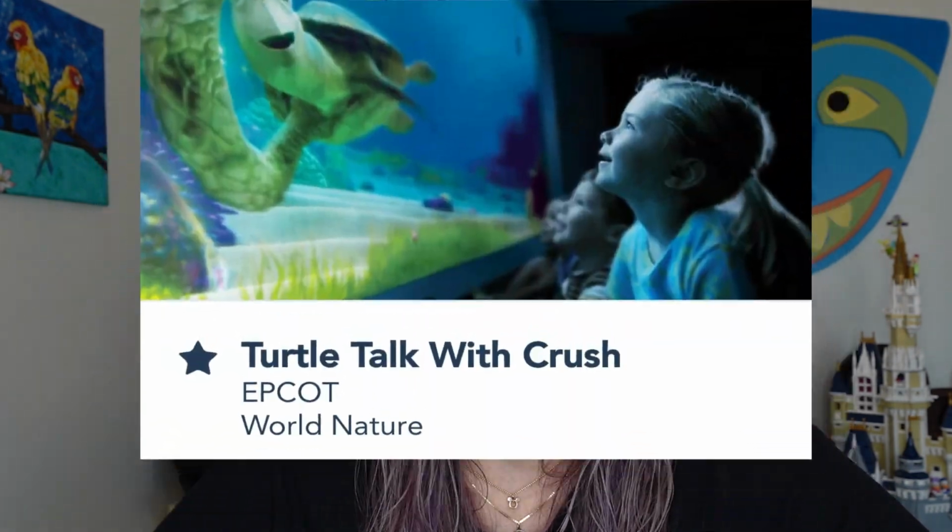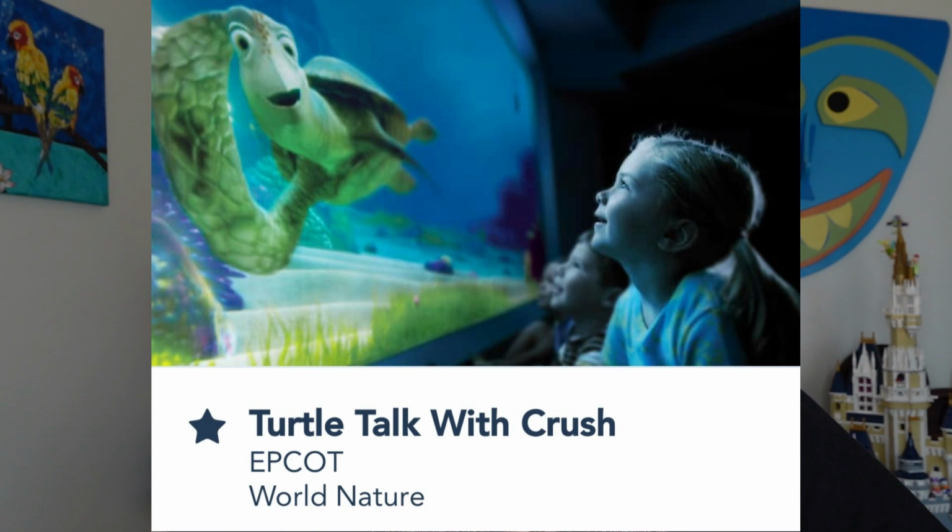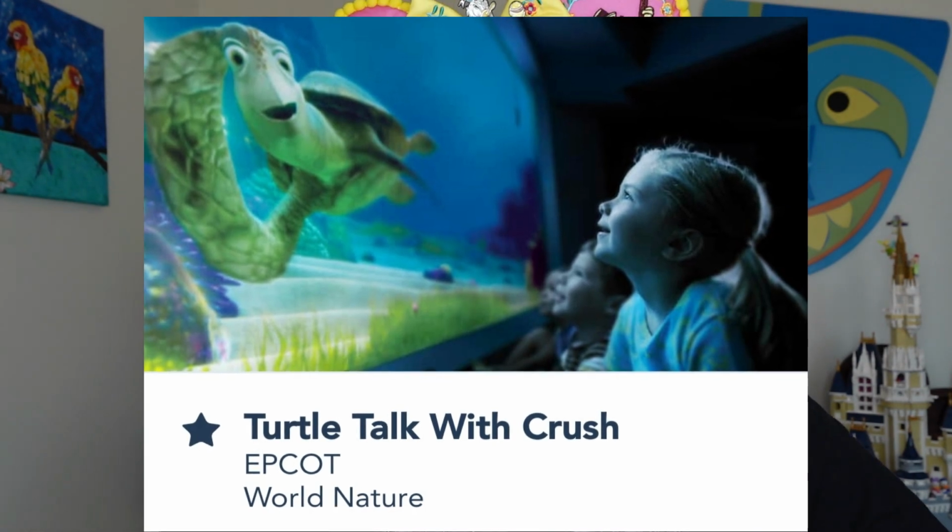Next thing up is going to be Turtle Talk with Crush. It's in the same area as the Nemo. I'm going to call it the Nemo Pavilion here. Turtle Talk with Crush is a really cool experience, especially for those kiddos, because you actually get to have a conversation with Crush himself. Yeah, he's actually answering questions. It's cute, it's adorable, especially when Crush talks to some kiddos that have some very curious questions. How Crush answers those questions can be quite comical.